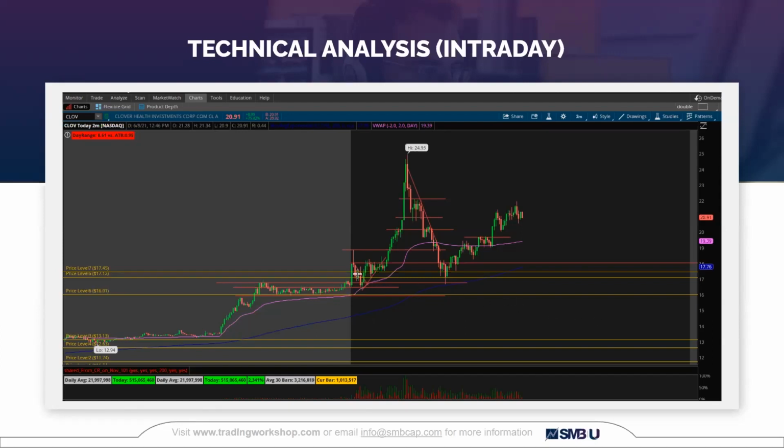Then it had a big move off the open. It may not look big, but this was about like a 15 to 20% move off the open. It pulled back to VWAP, held VWAP, made another move up, consolidated below 18. And once it broke 18, it really just squeezed to 25, in which it put in the front side move and then started the backside move.